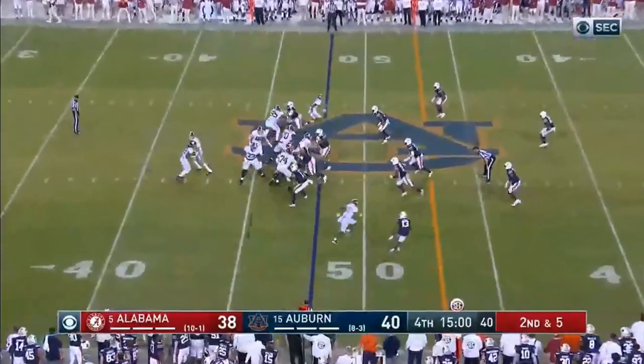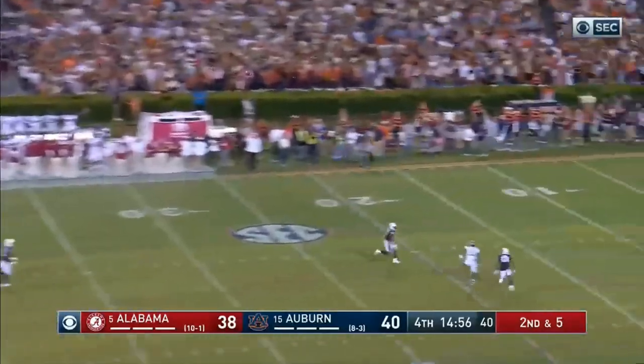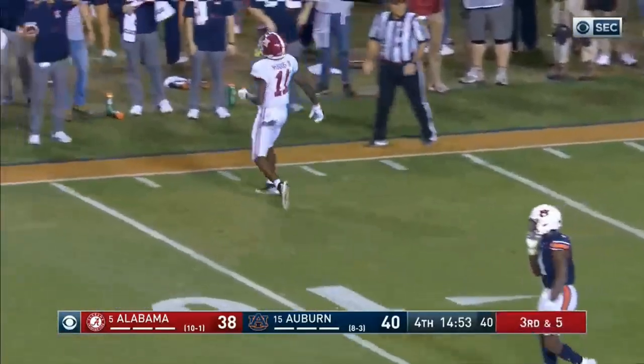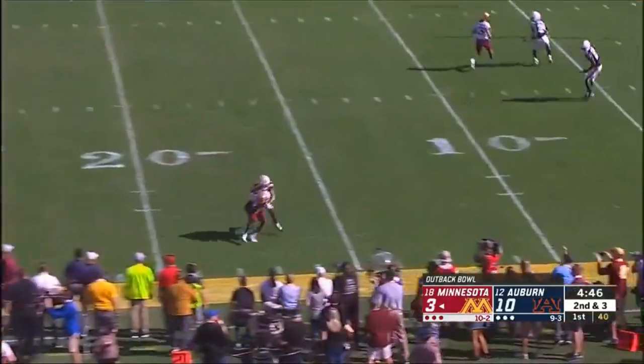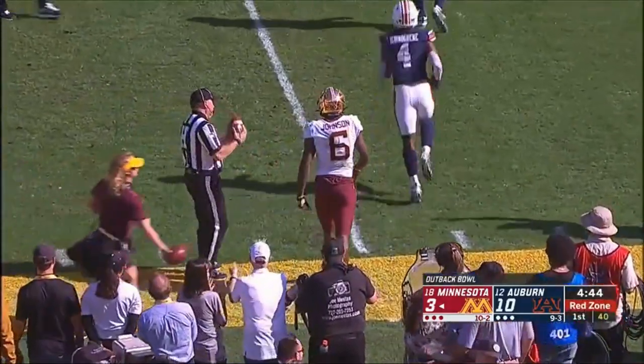We start the fourth with Alabama. With a flea flicker coming up. Mac Jones going deep. Incomplete. Double coverage back there. Henry Ruggs was the intent. This time, and he's got Johnson inside the 20. Tyler Johnson, the Minnesota native, for 17.